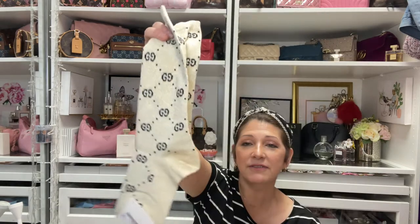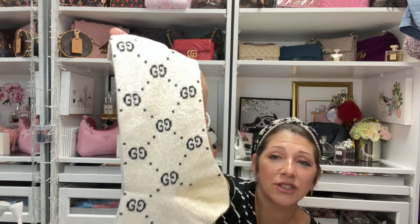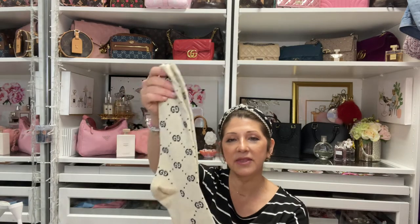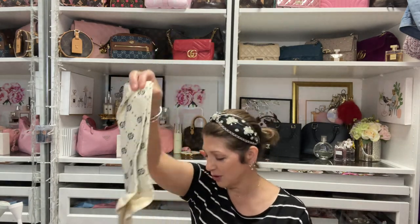Now, this is the little kids' socks. It does fit perfectly. This is so cute. It would look cute with jeans or some Gucci shoes. I don't know. I was thinking about eventually getting some Gucci sneakers or something. And this here is just so, so cute.